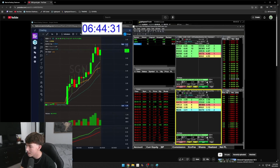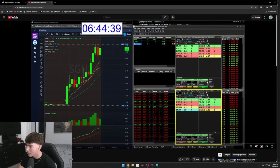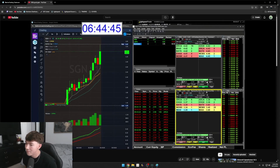So here's 3.10. Possible squeeze over 3.10. A lot of green on the tape here. A lot of buying coming through. It's kind of thinning out. You can see the orders on the ask here thinning out. 3.10, 3.15, 3.22. Buyers coming in. 3.50. So that was a picture perfect trade there.